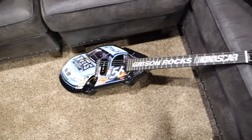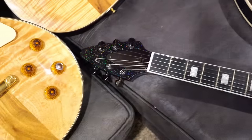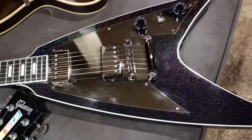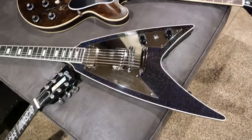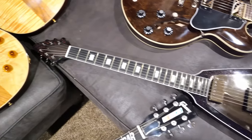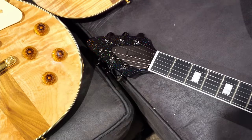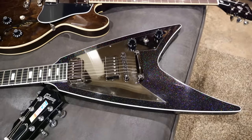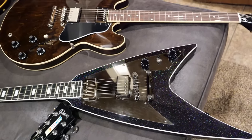There's my other race car, in case I need to get far. And my Modern Flying V. If anybody's selling any of the other colors, let me know. I do have a spare Ebony Prism, but if I remember correctly, this one was a really early one from 2017. It's either that or that's the other one. I picked up an additional one for trade fodder, just in case somebody's like, well, I'm only going to trade this if you've got the Ebony Prism, even though this is the coolest finish in my opinion.